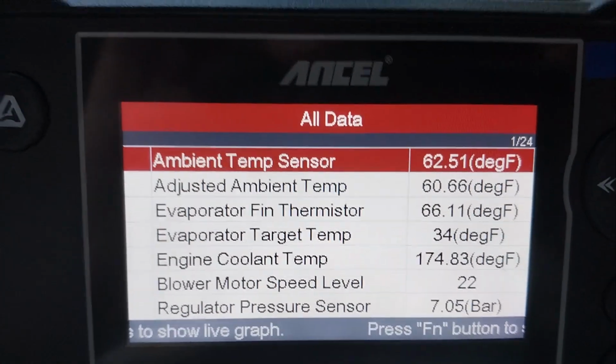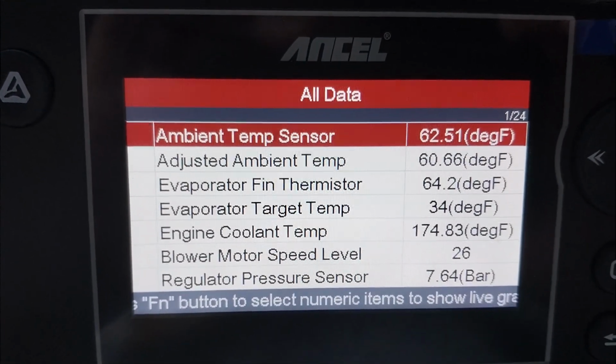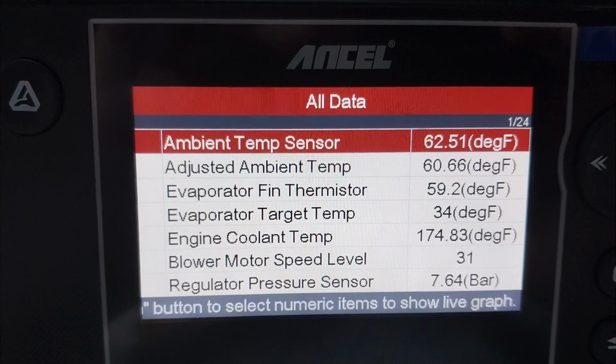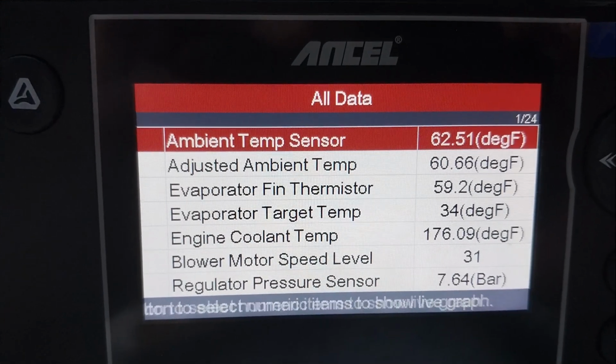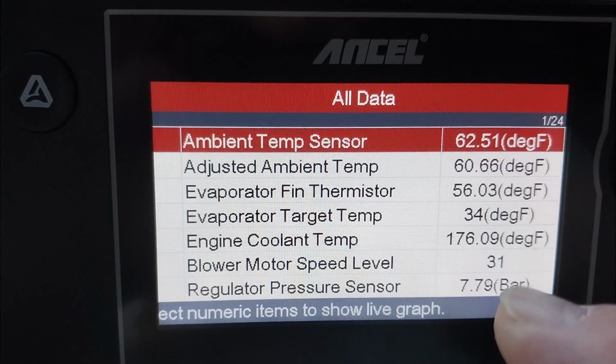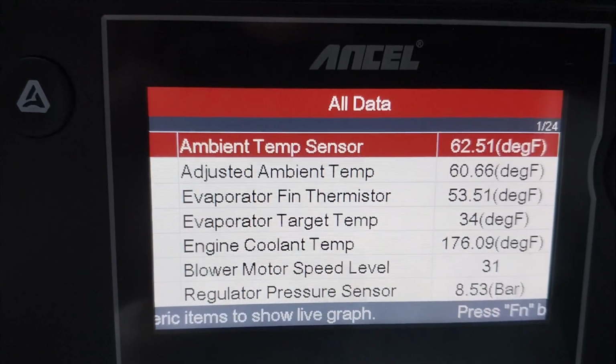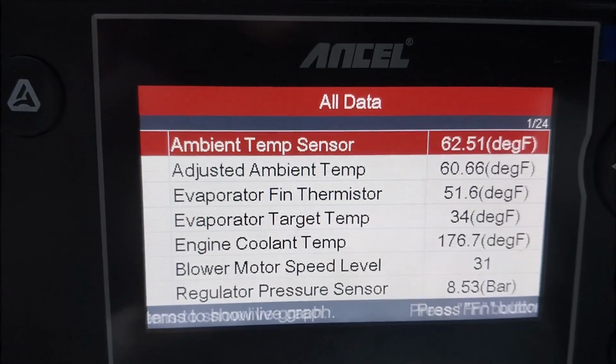But it actually doesn't show me any changes with temperature. Ambient at this temperature or not, it doesn't show me any changes. Okay, blower motor right now 31. What is it? 31 means 31. What is this? Revolution per minute.